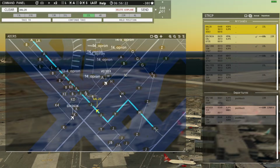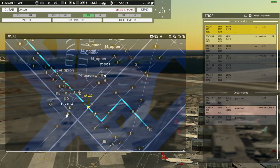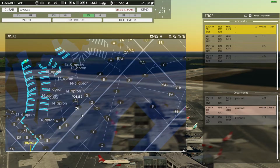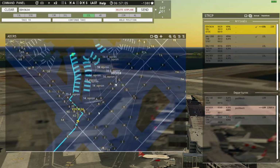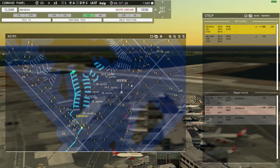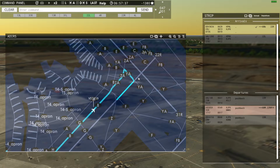Oh no. That's a bad idea. You told me to cross the American and we just... This is a horrible idea. There we go. Jesus. This is a very bad idea. Valeris is going to be doing an intersection departure on 22 right.